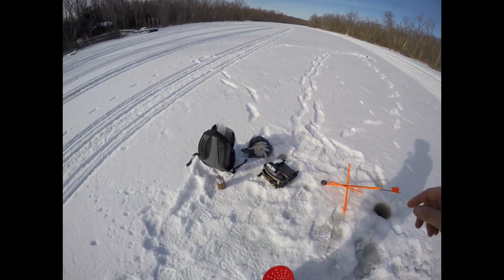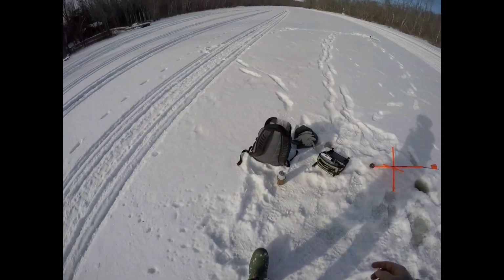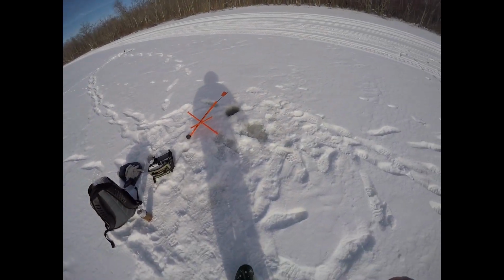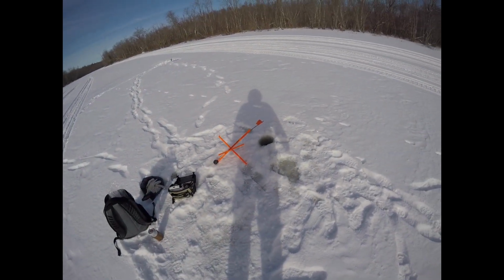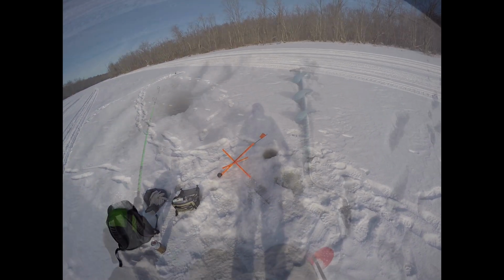And then I'm gonna start jigging over there. Going at about half an hour now. Haven't got any bites. Minnows are still on, so nothing's stealing the baits at least. So we'll get back to you guys in a few.